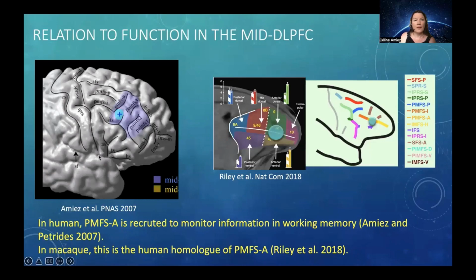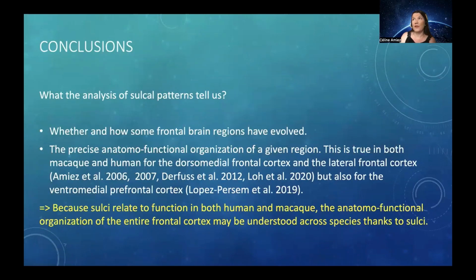And also we have empirical data. If we look at this PMFS-A, the middle part of the principalis sulcus, what is its function? In human, we know that it's recruited to monitor information in working memory. So this is here, PMFS-A is there. And we know in macaque that this type of function is also located in the human homologue of the PMFS-A, this second part of the sulcus. So altogether, these data strongly suggest that these regions are homologous.